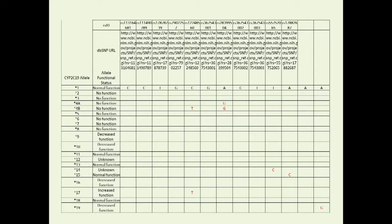This is also a nice table here. This is more of an allele definition table. As I said before, it really is that combination of the allele functions that dictates that phenotype. So what the CPIC guideline does is we go through the literature and we try to be very precise in how we assign the function of that allele, because it becomes very important when you're assigning that phenotype.